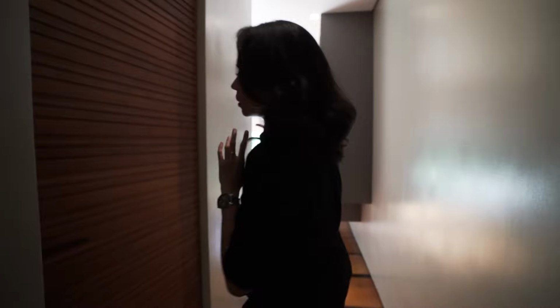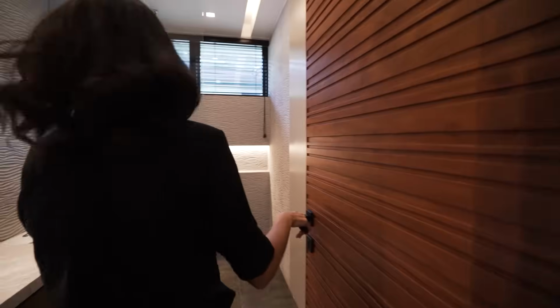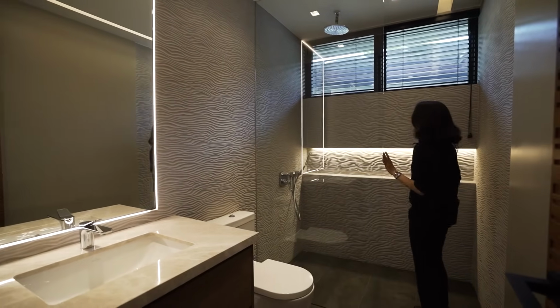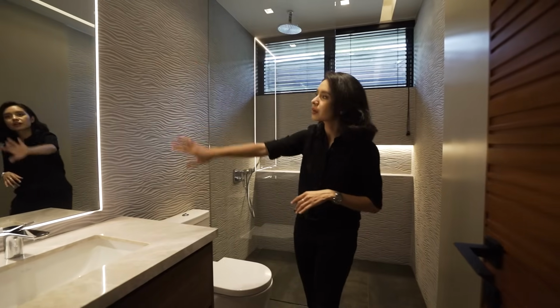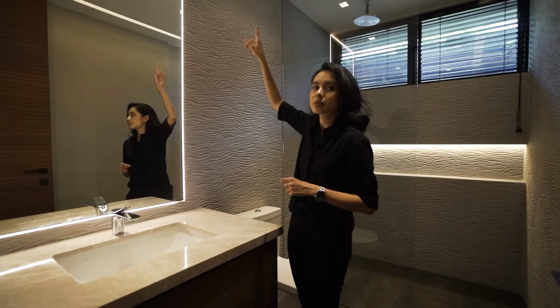So the first thing you see is this hallway and the door that will lead you to the toilet and bath. So your sink, your water closet, and your partially enclosed shower space with a rain shower. Look at this mirror though. Nice and clean. And actually it reaches up to the ceiling, which again still has high ceiling. No expense spared.